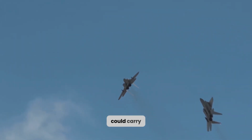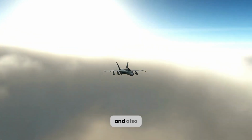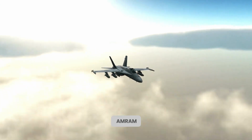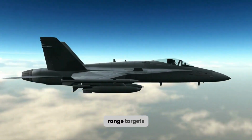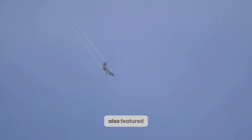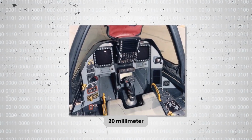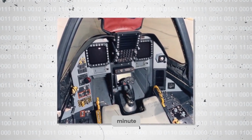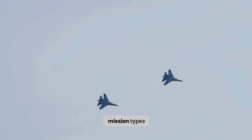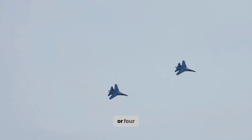The aircraft could carry the standard AIM-9 Sidewinder for close air-to-air fire, and also the AIM-120 AMRAAM or the AIM-7 Sparrow for medium to beyond visual range targets. The aircraft also featured a main M61 Vulcan cannon, which could fire 20mm rounds at a very high rate of fire, around 6,000 rounds per minute. Given the mission types, it also had the capability to carry up to two 1,000-pound or 500-pound air-to-ground bombs.